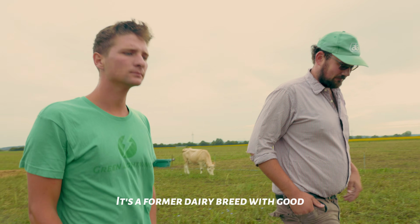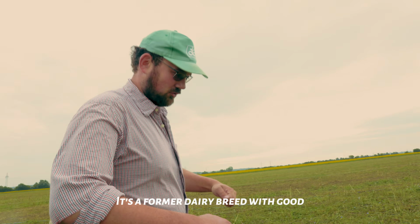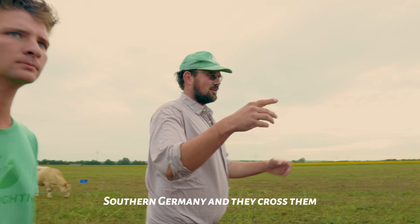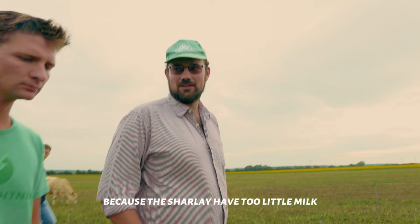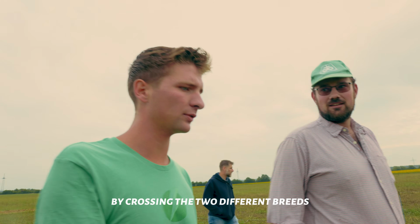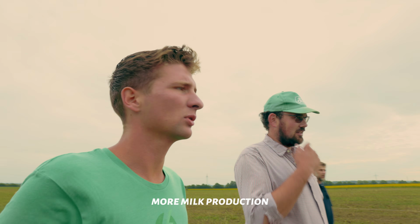That's a former dairy breed with good muscle from southern Germany and Austria. They crossed them because the Charolais have too little milk. Gotcha. Okay, so you've got hybrid vigor by crossing the 2 different breeds. Yeah. And you've got the advantage of a little more milk production.